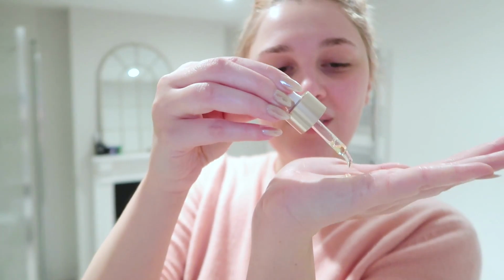So instead of a moisturizer, I've been doing a couple of drops of the Clarins Blue Orchid Facial Treatment Oil. I really like the Clarins oils. I use quite a bit of this because I like the hydration that it gives, and I just press this into my skin. I do put a lot of it on, so I'm getting really oiled up.